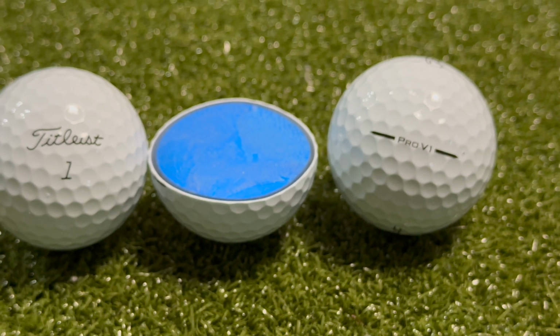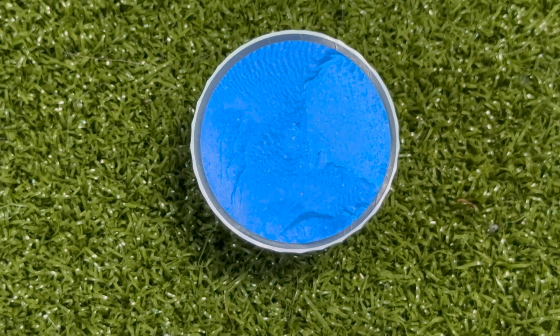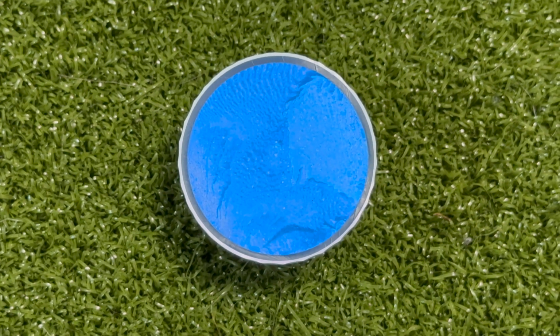That is going to be one of the keys to being able to get more spin from the iron. By making the gradient core here just a little bit firmer on the outside. And by gradient core, I mean that the inner portion of the core is going to be soft, and as you move to the outer portions of the perimeter of the core, the golf ball gets firmer. By making it a little bit firmer towards the outside, you're able to get a little bit more spin with the irons than you did with the 2023 version.